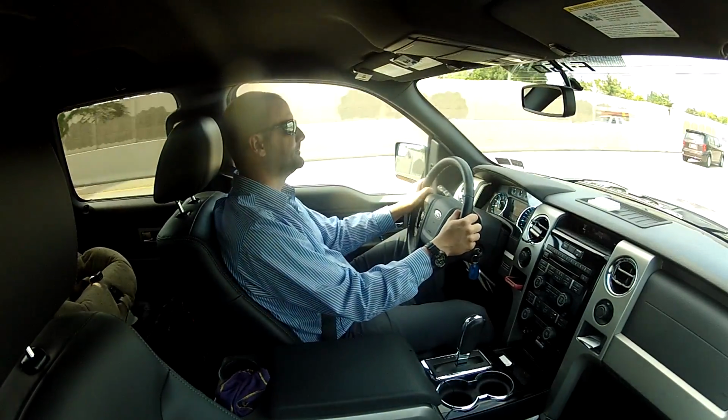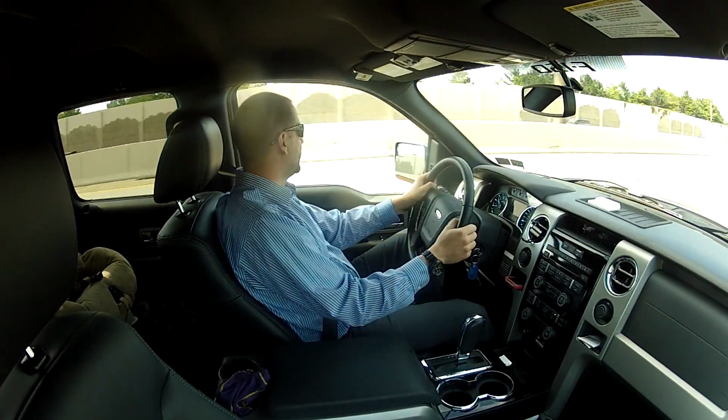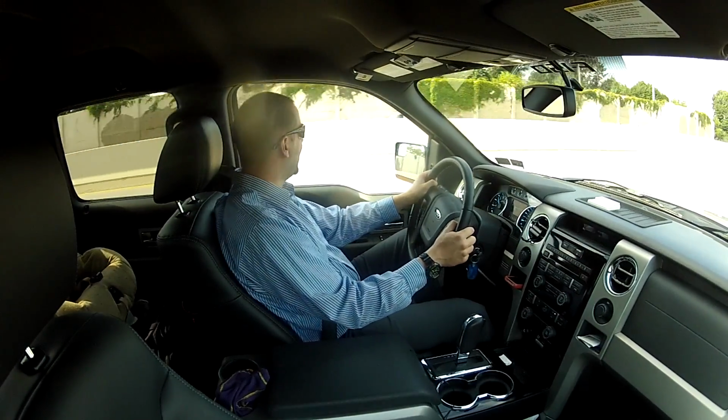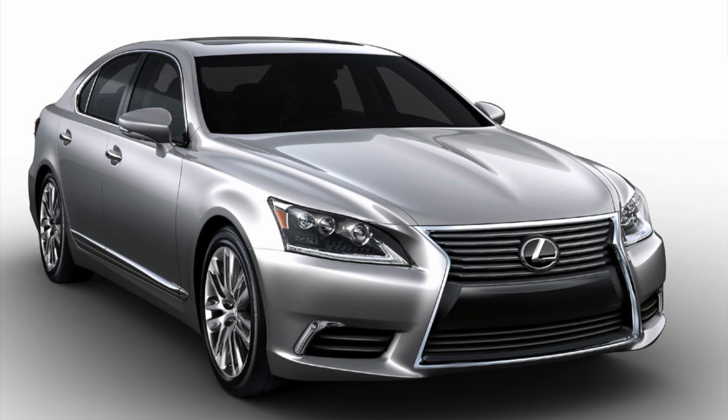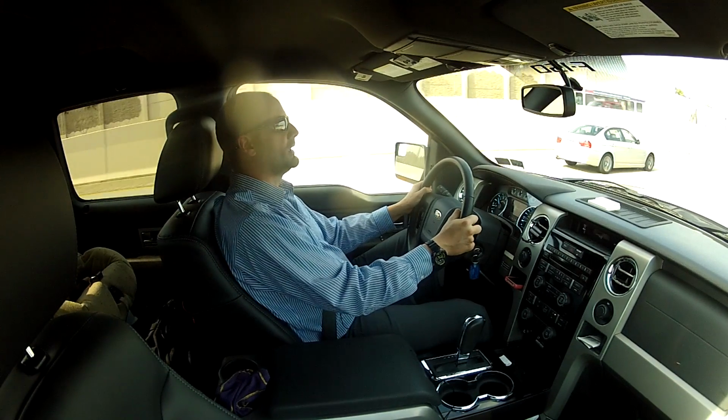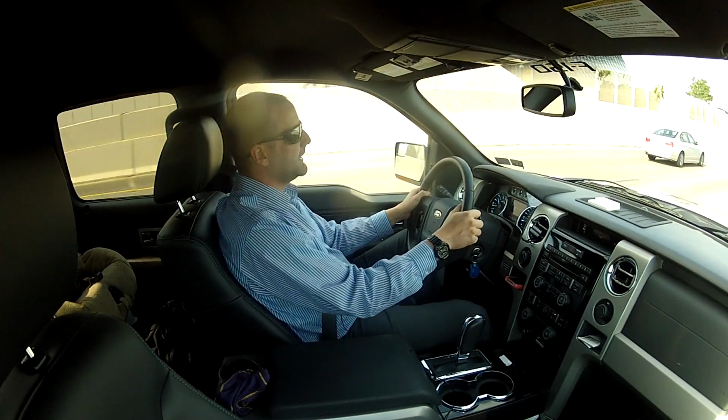whatever Mini brands it. Also, while we were on break, the 2013 Lexus LS was officially announced and released into the public. All the details of it aren't completely known yet, but we do know that it's going to look a lot like the GS and the ES.